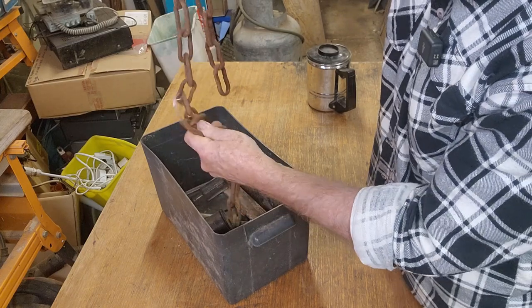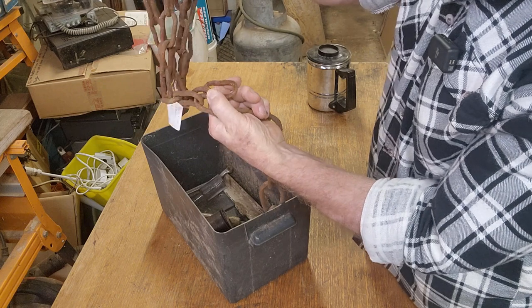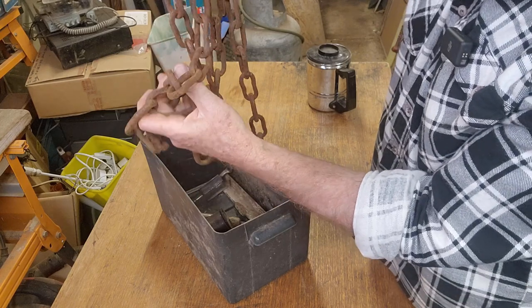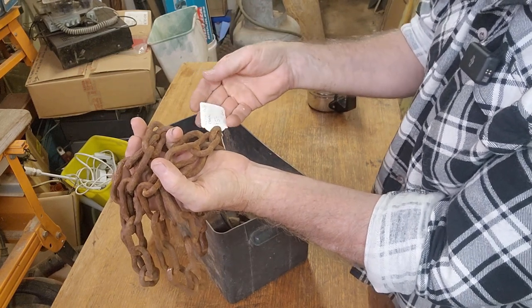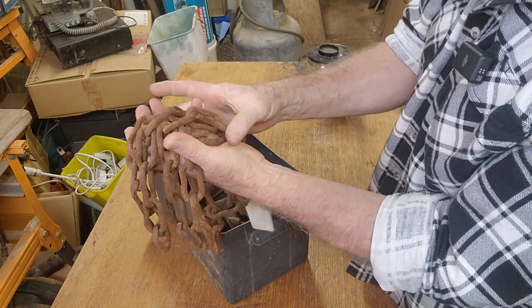Very rusty, but clean enough to handle. It's not dirty. Really nice old links, and it even changes to a different pitch chain there. And I sell a lot of this sort of old chain, and I've been picking up bits from the farm. This one's actually got a tag on it, and it was in the shop for $5. I don't know why it ended up in here, but we'll certainly get $5 for that.